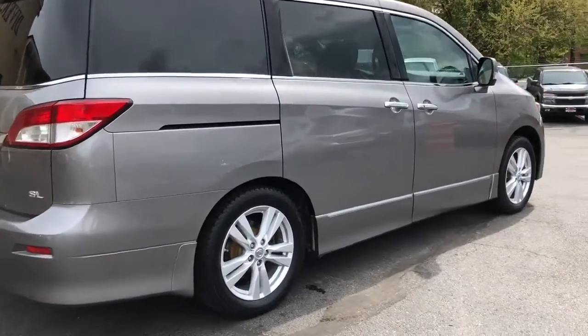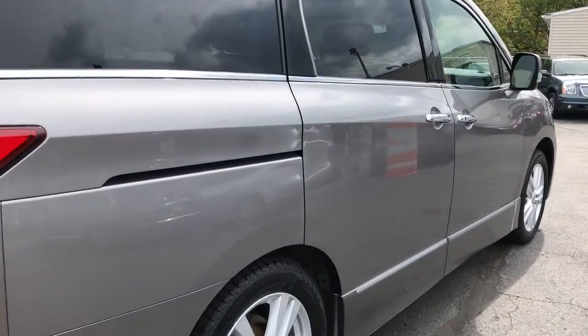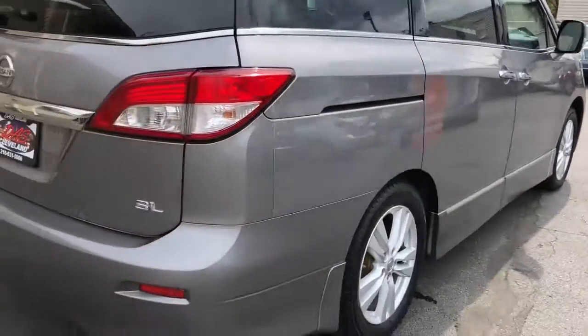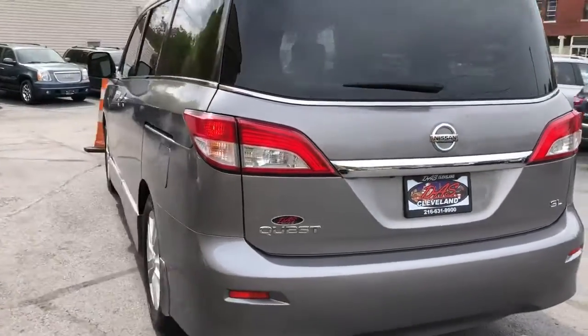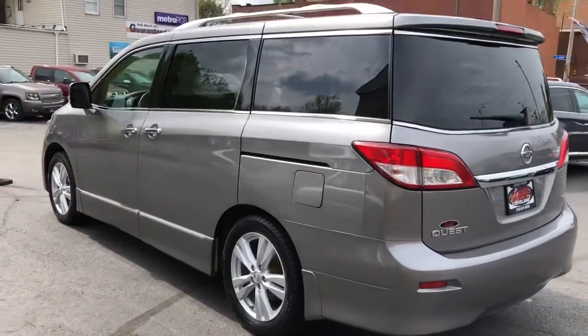Look at the body. Body is poker straight. Two-owner, accident-free Carfax. Clean, well-maintained. Just a nice van. Get tons of miles left on this van.